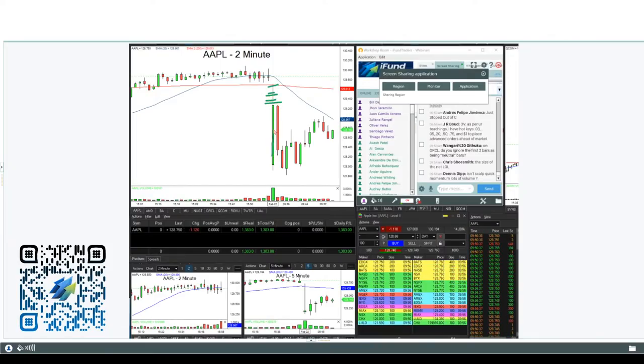So I'm shorting this up here. Apple is moving up, and I said, okay, I'm going to throw orders in the area of the ceiling. It moves up, boom, boom, boom, boom. But here's the thing, guys. I'm short in this area.